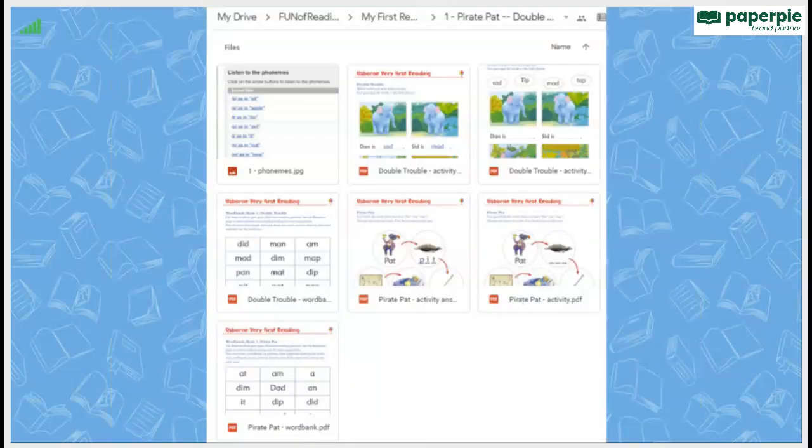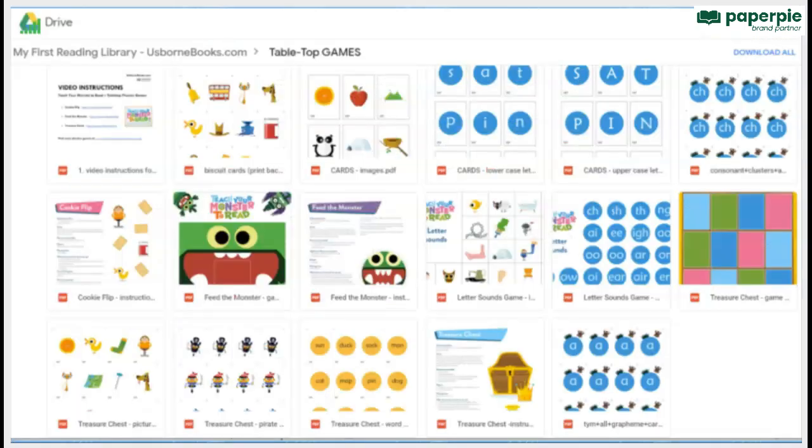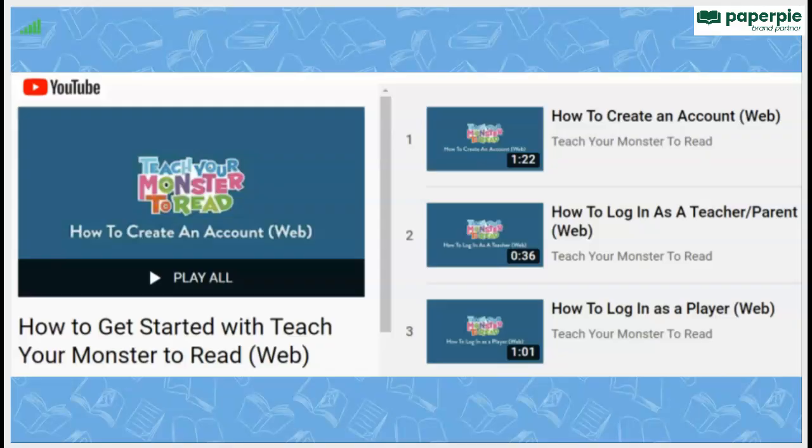But in addition to the books, just want to make sure that you know that there's also activity sheets and word banks for each of the books so that you can do some practice activities for the kids. And this is all in a Google Drive, and once you purchase this set from me, I send you a link to that, and it's just all compiled into one place for you to access. I also put the tabletop games in this Google Drive so that it's easy to access those, just to make the learning process more fun. And in addition, there's a free Teacher Monster to Read online game if you wanted to add that element to the reading process.